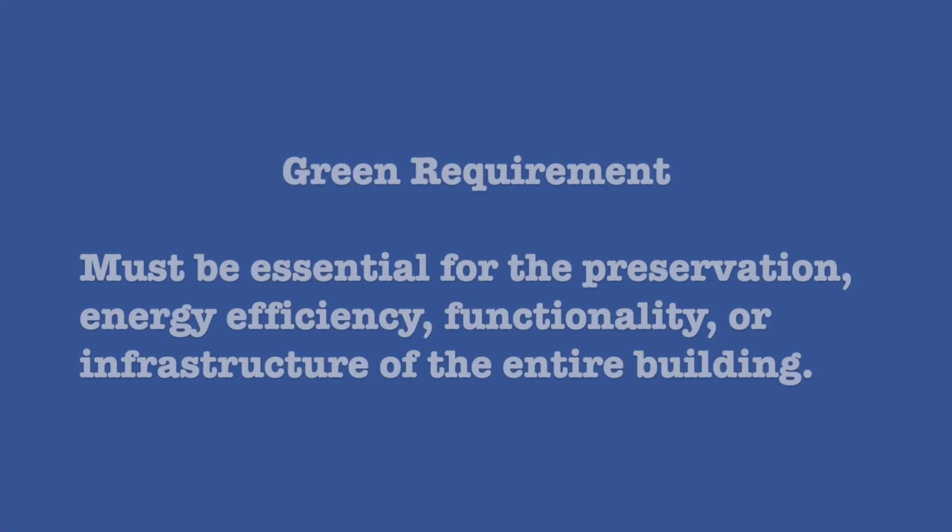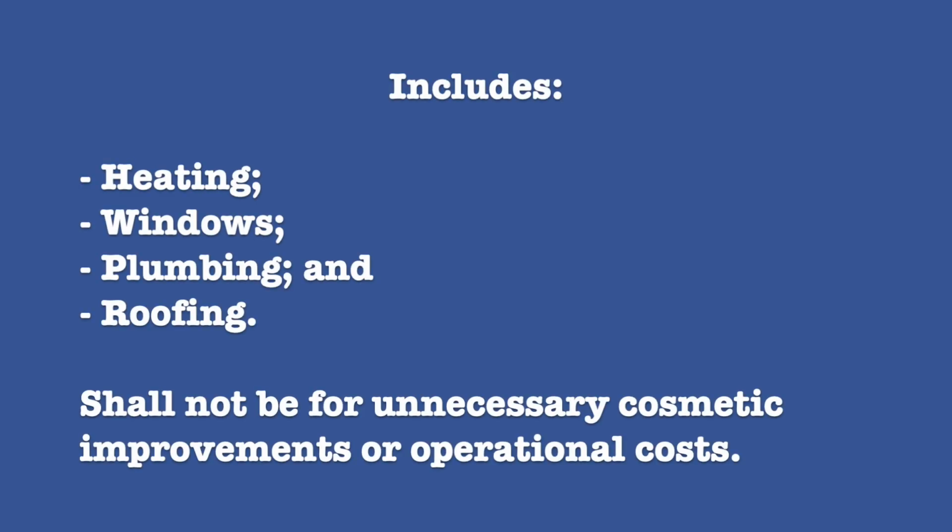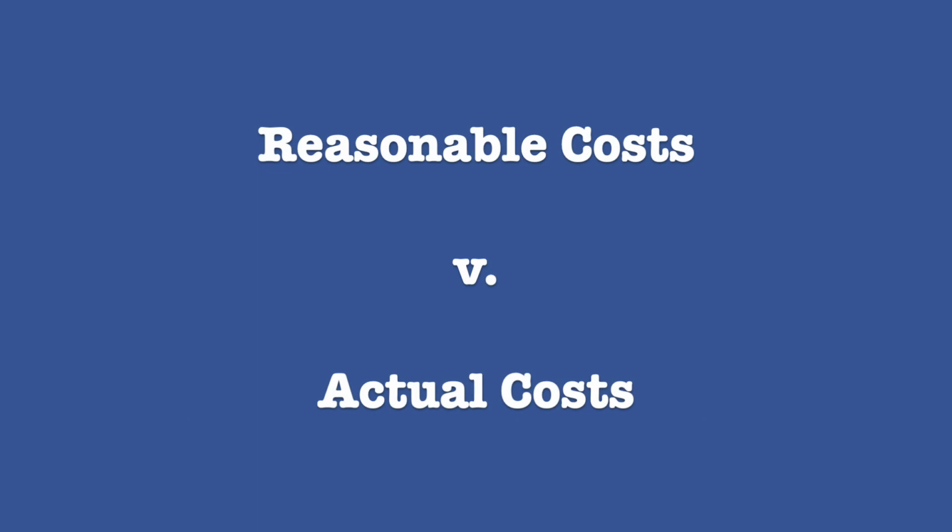But now there's this new requirement, which means it needed to be essential for the preservation, energy efficiency, functionality, or infrastructure of the entire building. If that wasn't specific enough, they added more language that says this could include heating, windows, plumbing, and roofing. It can't be for any cosmetic improvements, and it can't include operational costs.